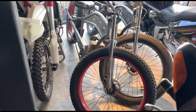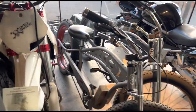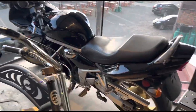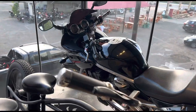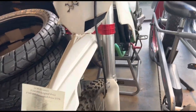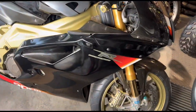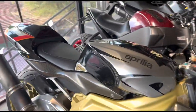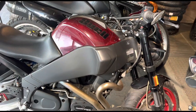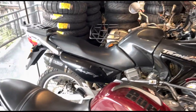And look at these push bikes. Custom push bikes. Pretty cool. And then Bandit, Suzuki Bandit 1200. Wow, iconic. Iconic bikes. Really, really reliable. And then Aprilia Racing, Type R. What have we got here? Oh, Buell. Wow. Buell, quite rare. And then a Translap. It's a Honda Translap Rally Touring.